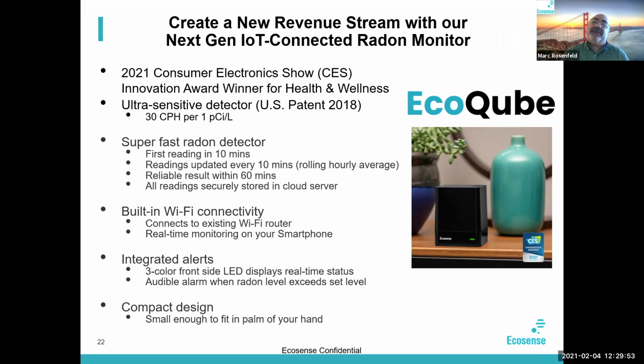In that time, we have won an award from the 2021 Consumer Electronics Show, the big CES show. We won an innovation award in the health and wellness category for the EcoCube. So that was really exciting. I mean, it had been out one month. It's a small, very high quality unit with built-in Wi-Fi connectivity, and it's really starting to take off.